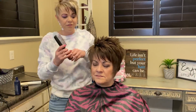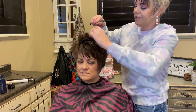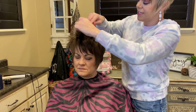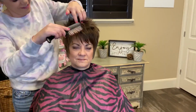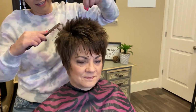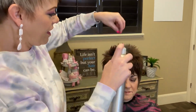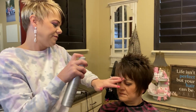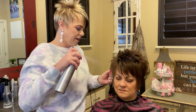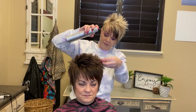Okay, now I'm just gonna back comb this a tiny bit up through here, which it pretty much just stays, but you know, might as well give it a little bit of lift. Okay, and I'm just gonna spray that. And I love this aerosol because it's not heavy, so it's not gonna weigh down the hair.